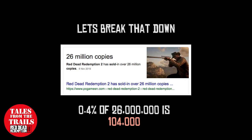So what does this actually mean? Roughly, if 26 million copies of Red Dead Redemption are sold, only 104,000 players have this achievement. These are approximations, and obviously the more players find out about the achievement and how to do it, and the number of copies sold, this will change over time.